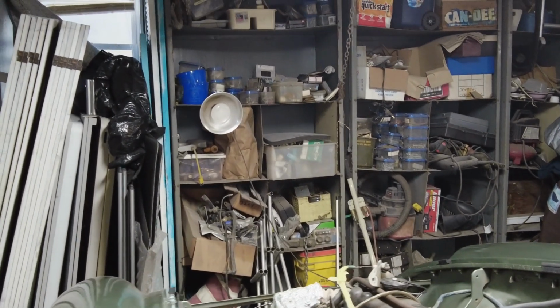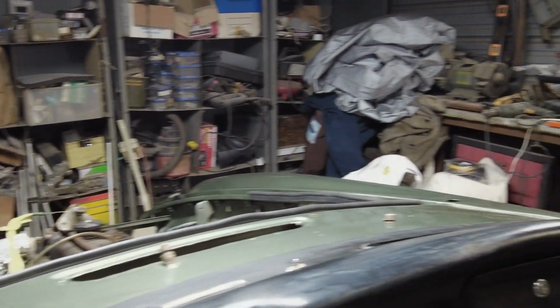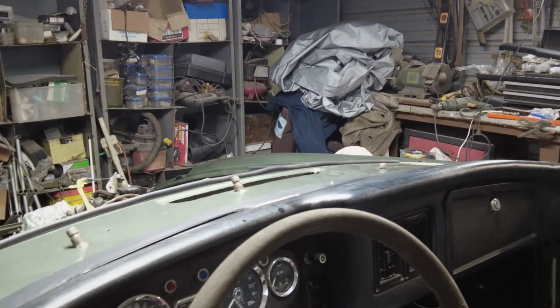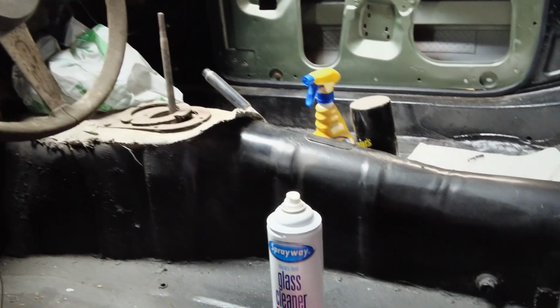So when I come back tomorrow, probably we're going to be working on putting the windshield in place. And once I get those in place, then I'll come back and work on each door, one door at a time. Start putting it back together. I've already started with that side. I do have the latches installed.